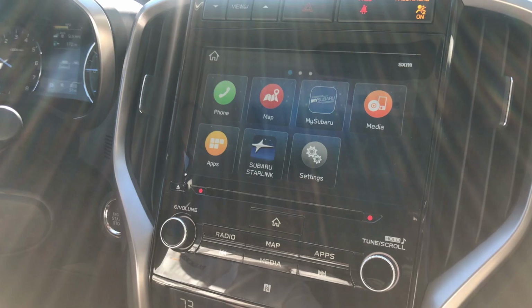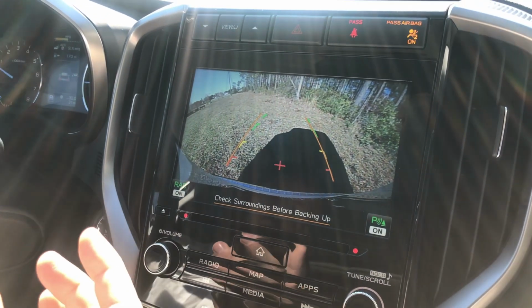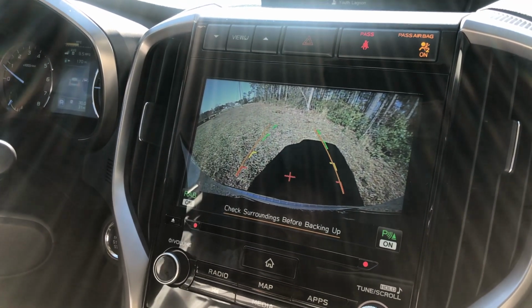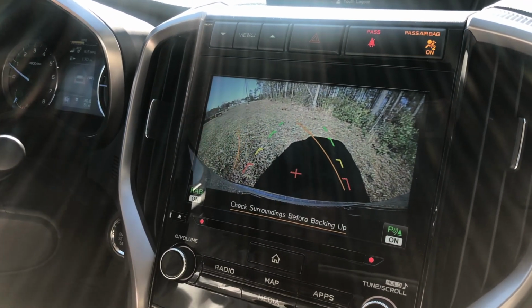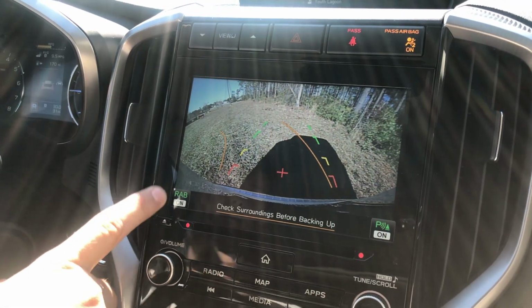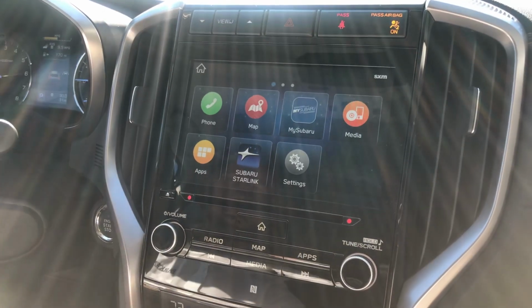So I'm going to go ahead and put it in reverse so that you can see the backup camera. So we have these static lines that show you the distance you are from an object, but then when you turn the wheel, it shows you the active bending lines so you know where you're going. You have reverse automatic braking indicated here, and your parking sensors turned on here. Put it back into park.